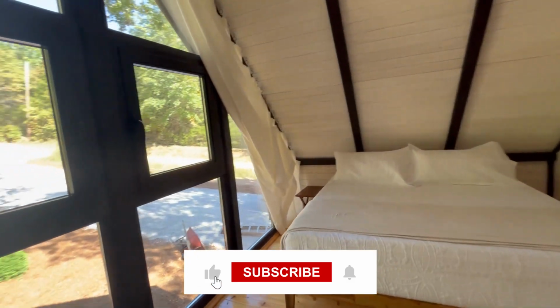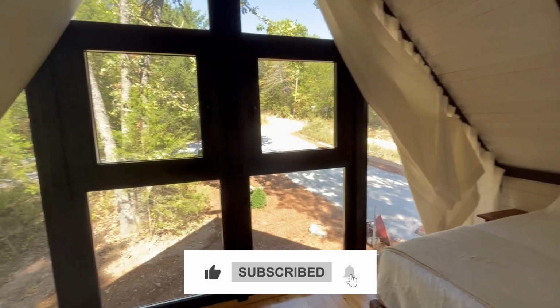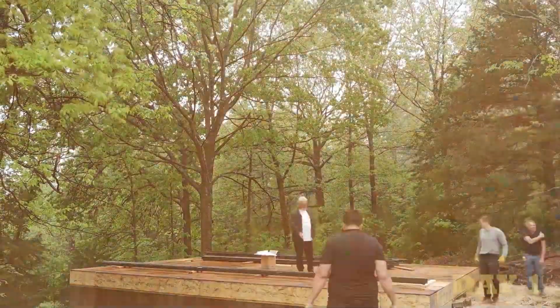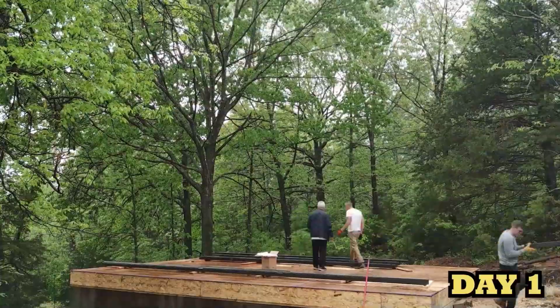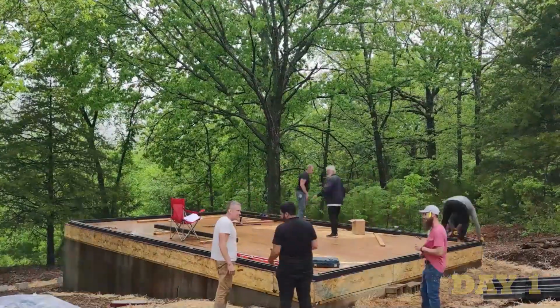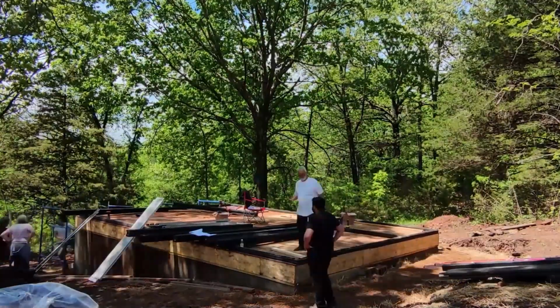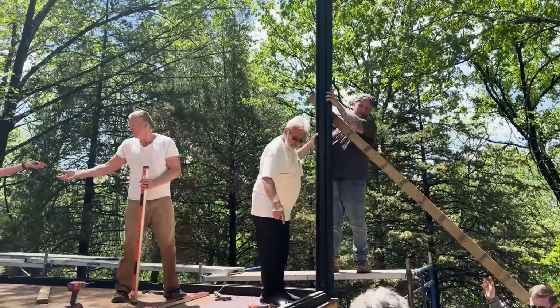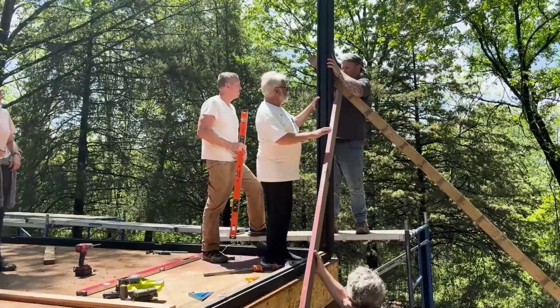Many thanks to Julie and Mike, our wonderful customers, for trusting us with their dream cabin, and their wonderful hospitality, of course. We're kicking off by building the pillars and walls. We are here to guide their initial assembly to ensure everything goes smoothly for them.